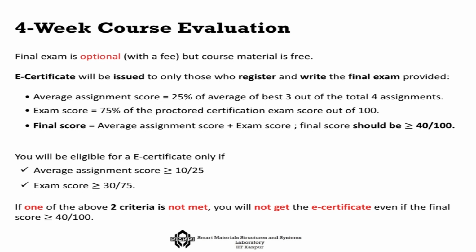The final score will be the average assignment score plus the exam score. However, it should be greater than or equal to 40 out of 100. Now, you will be eligible for an e-certificate only if the average assignment score is greater than or equal to 10 out of 25 and the exam score is greater than or equal to 30 out of 75. If one of these two criteria is not met, you will not get the e-certificate even if the final score is greater than or equal to 40 out of 100.